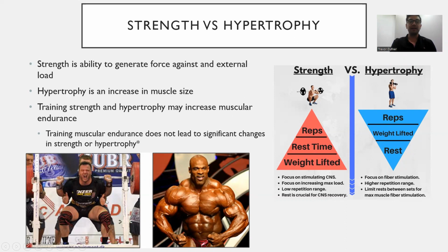But if you were to put these two against each other in just a strength competition, I can almost guarantee that the guy on the left will be stronger in terms of absolute weight, even though the guy on the right looks bigger. So training muscular endurance does not lead to significant changes in strength or hypertrophy. And we should know this.